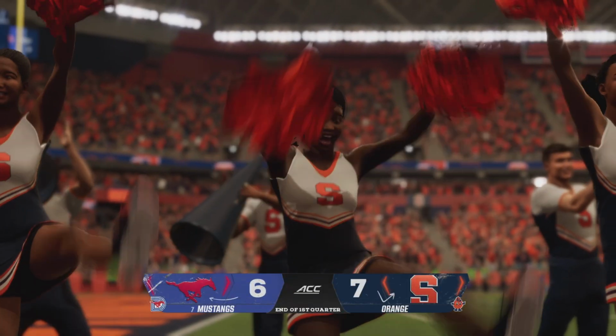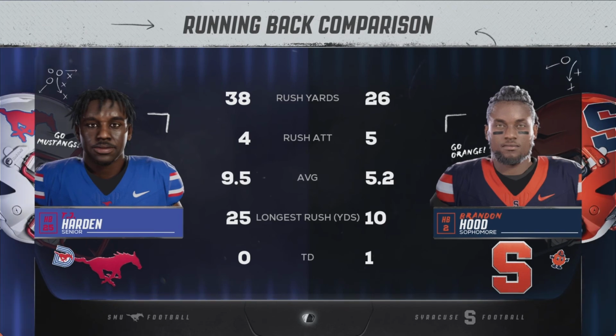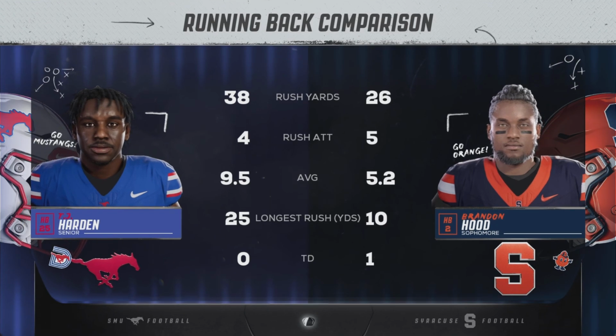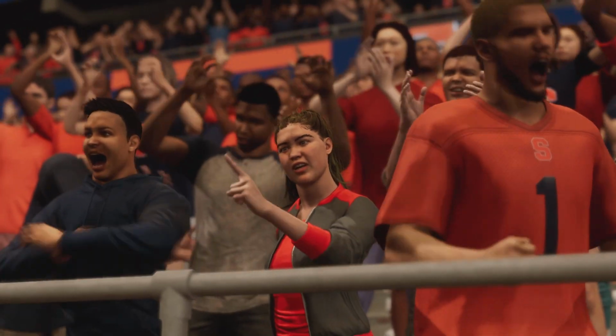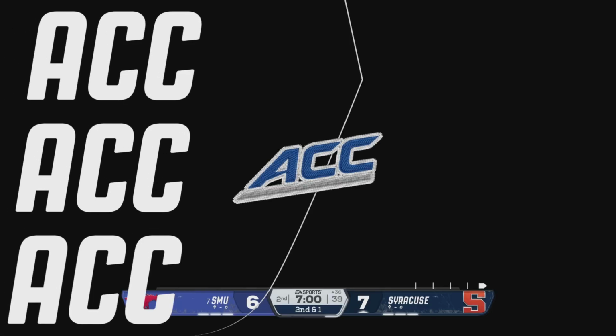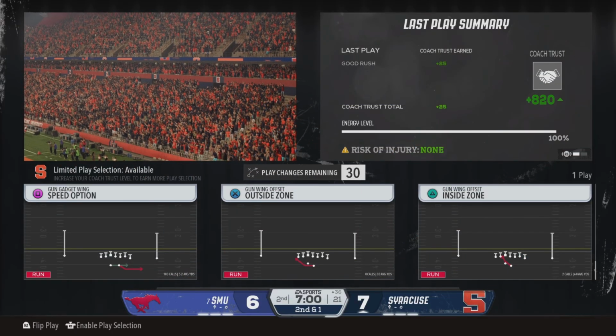We've come to the break, and it's Syracuse on top. We've put one in the books. Let's have a look at our game summary. Lots of time left, and we're ready to get back to it and open the 2nd period.